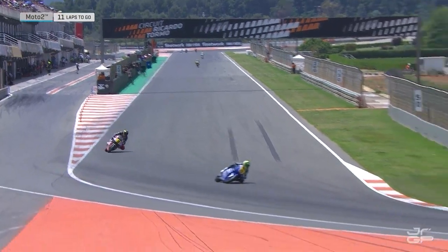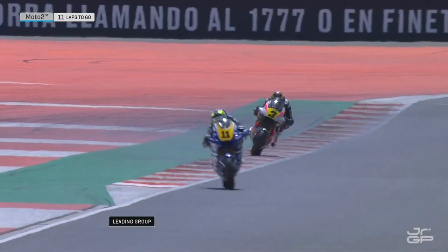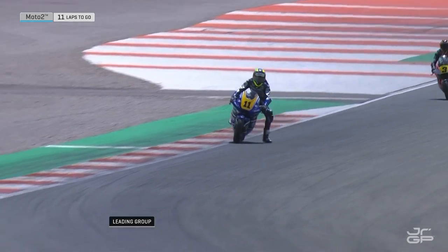We focused in on Juan Rodriguez. That's because he's leading the Superstock class at the minute, up into the top 10 on a Superstock bike. Very well done from Juan Rodriguez.